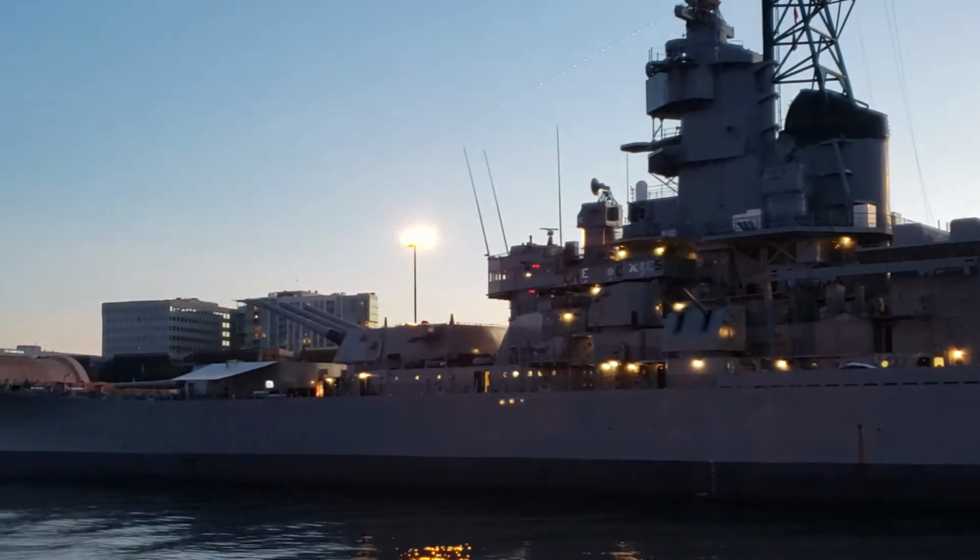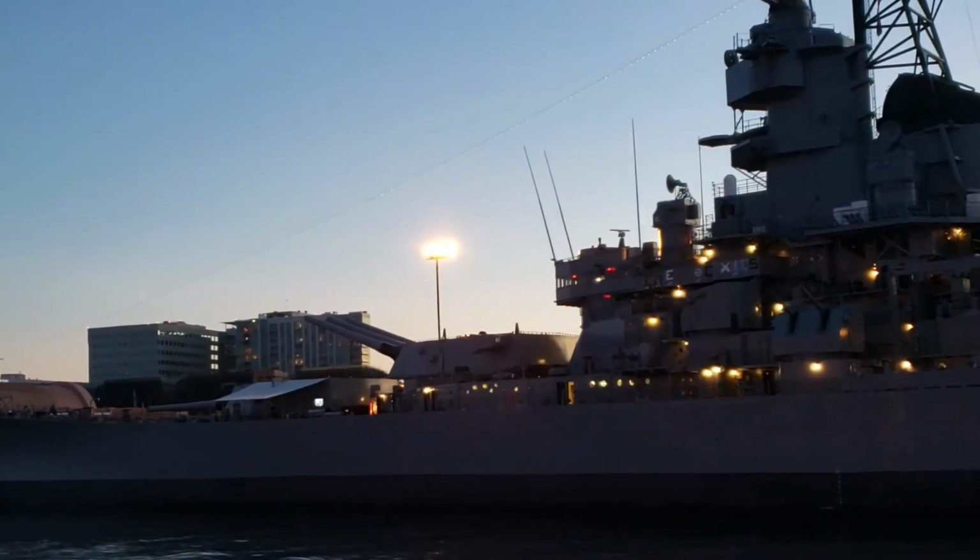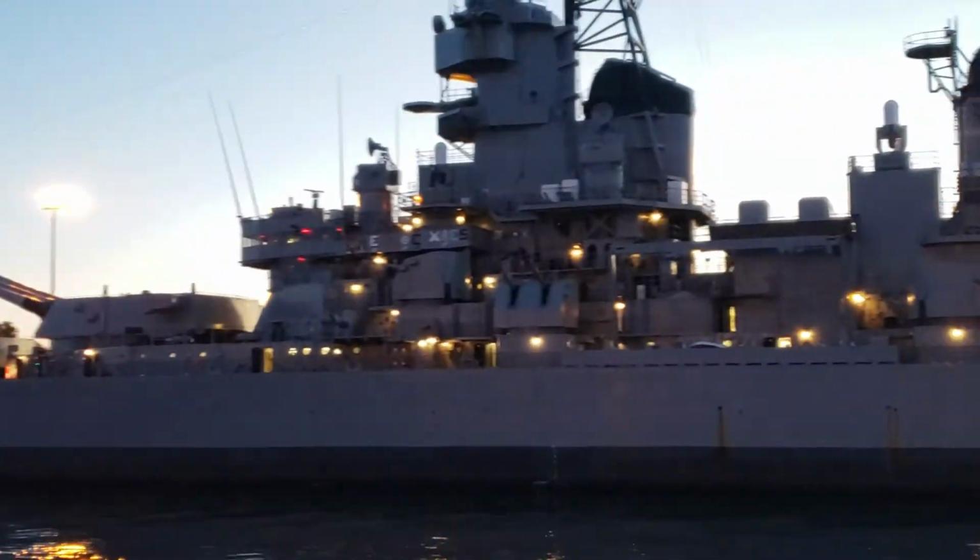Today, the Iowa is a museum ship. It is open every day to the public, and if you have an Iowa driver's license, you can actually board the ship absolutely free of charge.